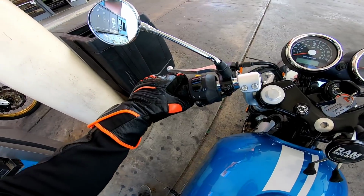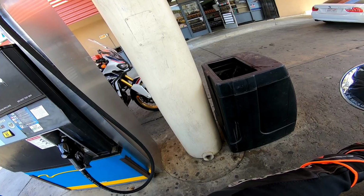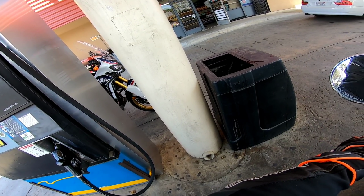You know how to turn off traction control on that, right? It's that trigger on the left. You just hold it down. Yeah, you hold that down and it'll turn off.